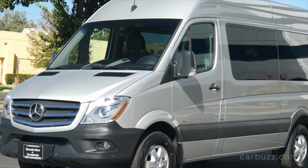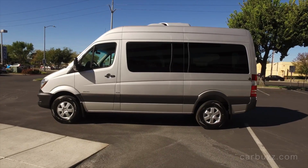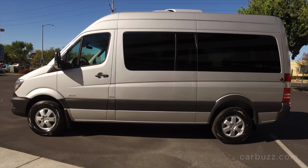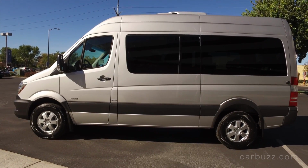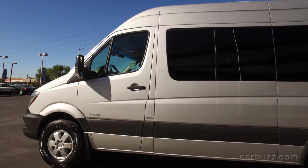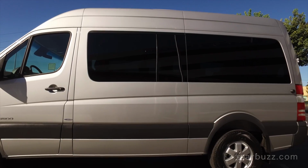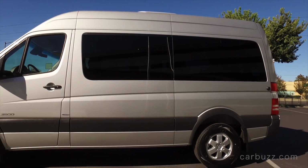The leatherette black interior is an extra $335. Definitely pass. The high roof, I would get that. It costs about an extra $2,500, but I think that's money well spent. Look, a 6-footer was able to stand up inside of it. People will probably want that for selling it on later as well. They'll probably want to look for the taller one.